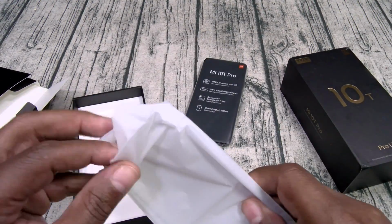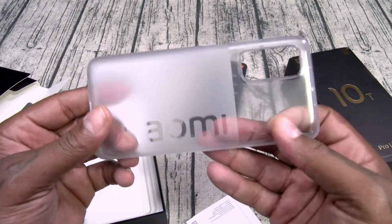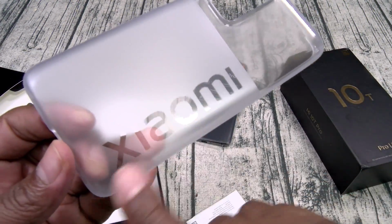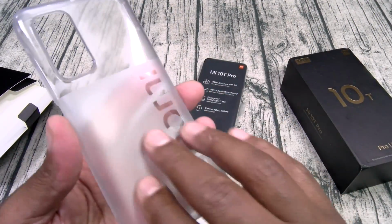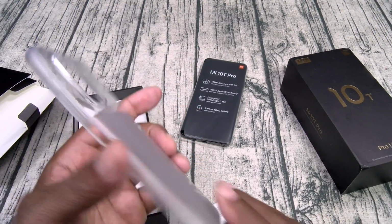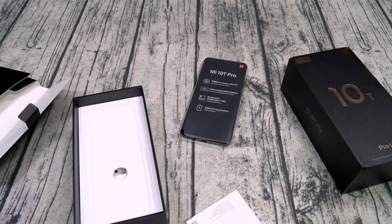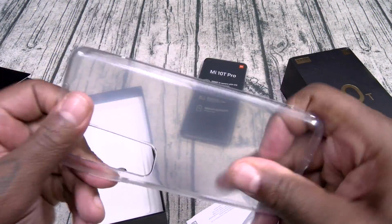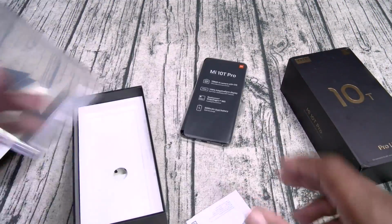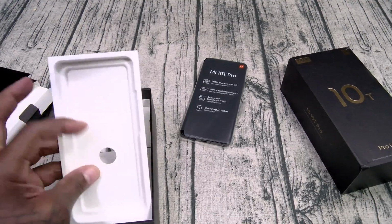Next, we got the device. Matter of fact, let's take a look at this case real quick. I think this is the same case. Oh no, actually, this one is different. Check this out. Now this case has Xiaomi written on the side. It's actually two-tone, so it's kind of frost with full transparency on the top. This is gel skin. Let me grab my other one real quick, just in case you wanted to notice the difference. This is the one from the Mi 10 Ultra. This is hard shell, gel skin. All right, so that's a noticeable difference.